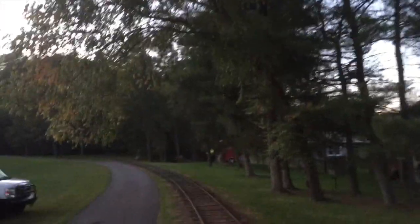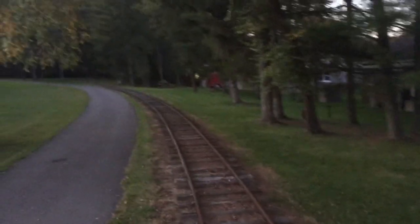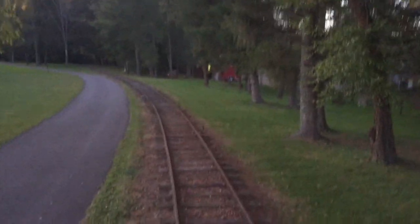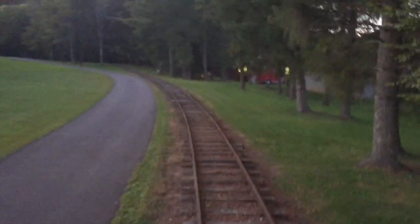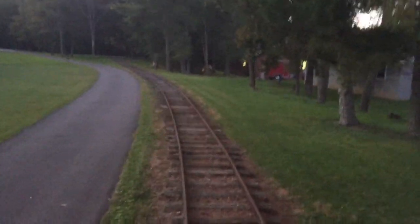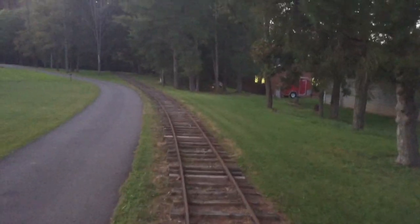I do want to apologize to everybody that is riding along with us here on the episode. I was warned that it was going to be a little bumpy. However, I didn't understand what they meant, as I nearly was bounced off the front of the locomotive. Once out of the yard, things went a little bit smoother as we roll into the flats.